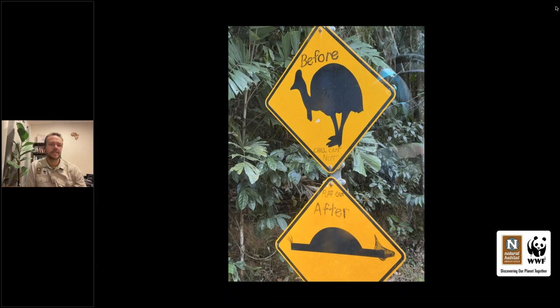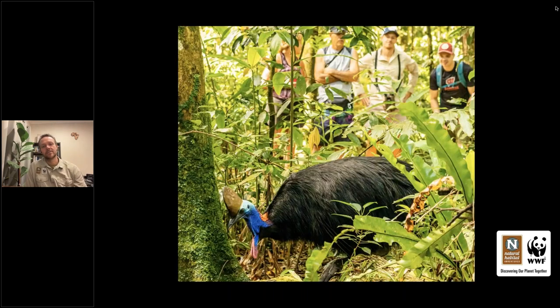A little bit of Aussie humor. I should have mentioned that at the beginning. That's one thing that a lot of people go to Australia not looking for, but they come back with it anyway, is the humor of the Australians. So this here, obviously, cassowary at the top saying watch out, and then the bottom is warning people about the speed bumps. But then someone's gone and scribbled a dead cassowary in there saying slow down, otherwise something's going to happen to them.